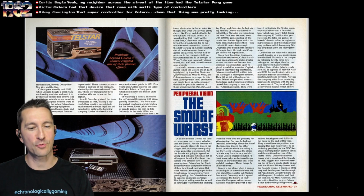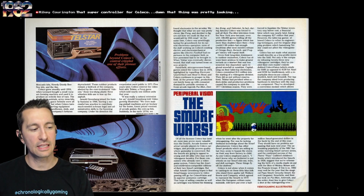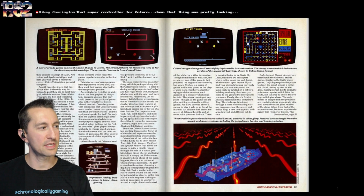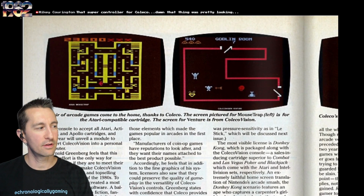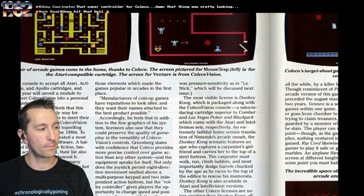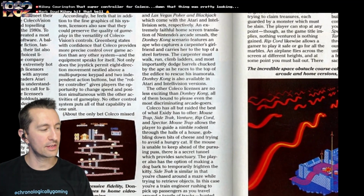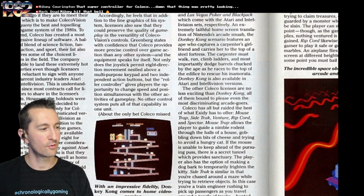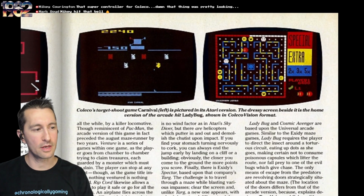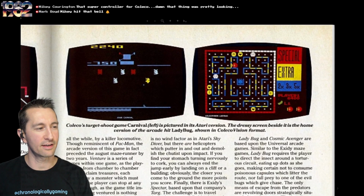Oh, yes, the Super Controller for the Coleco. Yeah, they did look pretty good. Smurfs when it comes down. Hey, there it is, Venture. And then look in the top left, there's Mousetrap that they're going to bring home. All these on the Coleco. There it is, Donkey Kong. We'll be seeing all of these. And then Carnival's coming up. And then over there is Ladybug.